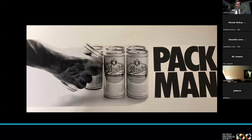So with the benefit of hindsight, we see that Stroh's really peaked in 1985. They made 24 million barrels of beer in 1985, which was an all-time high for them. And unfortunately, they'd never reached that high again. They also had some fantastic marketing in the 1980s. And one of those I'll show you is the commercial coming up next. And just fair warning, this song will be stuck in your head the rest of the night.